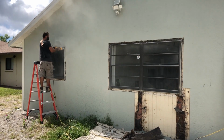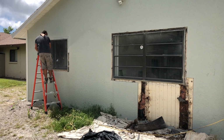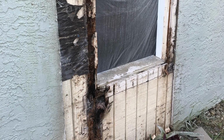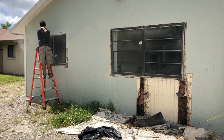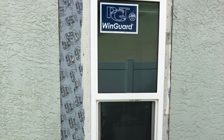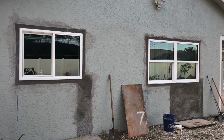We did run into a problem, which luckily was remediated immediately. You have to cut the stucco around the frame to take the old window out. And when we did, there was old T111 siding with a ton of mold and water damage, as you can see in the videos and pictures here. This existed on most of the windows outside, and to be fair to the installers, there's no way for them to have foreseen this. So I paid them $500 extra. They went and got plywood at Home Depot. We replaced the wood, and then we were able to frame up the windows and finish up the project.